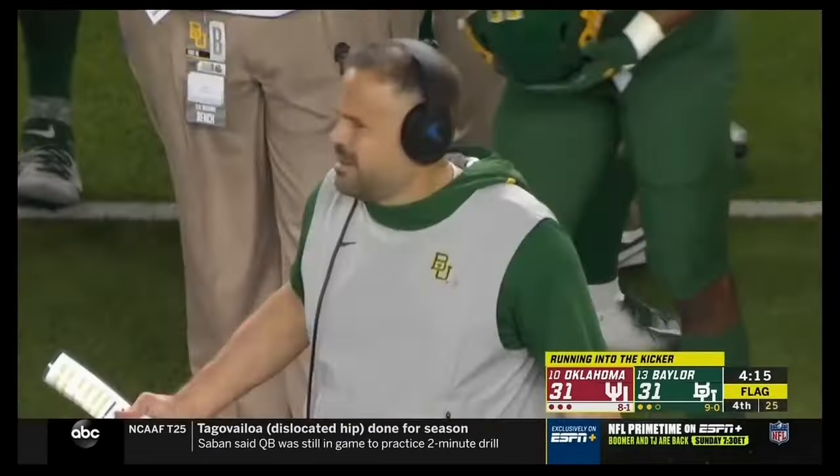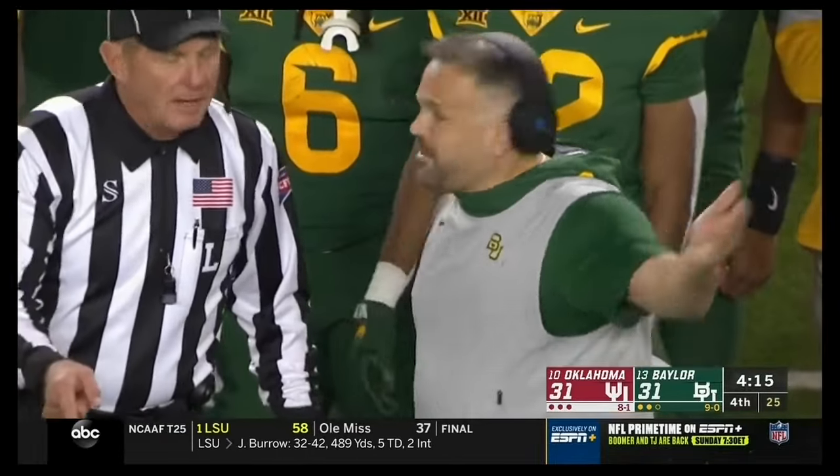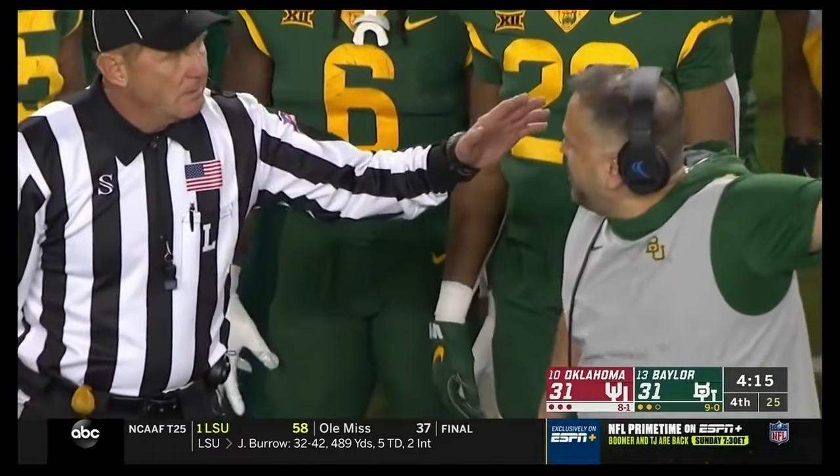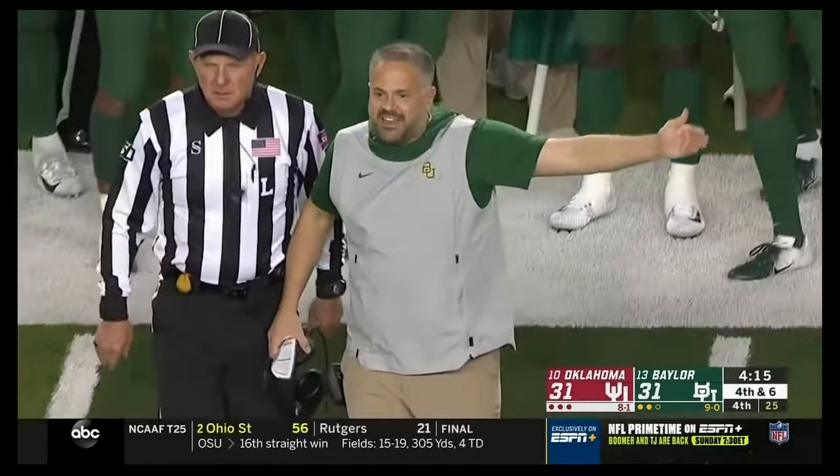Cooper's not having the best of nights. I believe Matt Rule has decided to take it on the other end after the punt. Yeah, he's explaining that he declined it and he wants to punt it rolled out. And now there is an interesting discussion taking place.